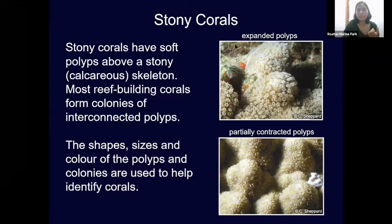So feel free to raise your hand if you're completely familiar with corals. All right, I see several hands raising. All right, wonderful. So I guess we'll just briefly go through the anatomy of corals.